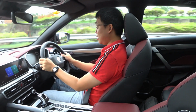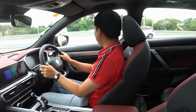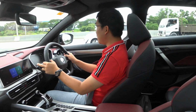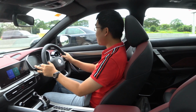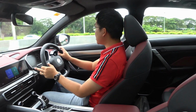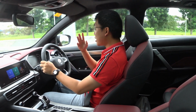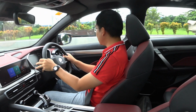So the point and shoot acceleration of this car is impressive, and what it means is that, let's say when you are driving in a crowded space, you see that gap, you have that acceleration and response to immediately gun it and exploit the available space.